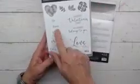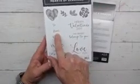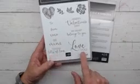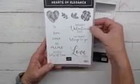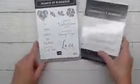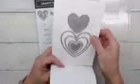So we have Hearts of Elegance stamp set. This is a photopolymer. And I'm going to pull this out just so we can see what's in here a little bit better without the glare. So we've got a to from, which could be used during Christmas season, right? But we've got the XOs, the Be Mine, sending lots of love, love you, my heart belongs to you, happy Valentine's Day. And then we have a heart, some leaves, and a flower. So you're going to see Valentine's Day, anniversary, all those good things. Let's check out our dies that go with this.